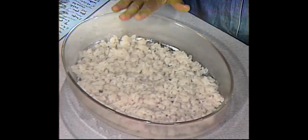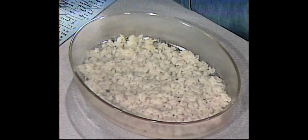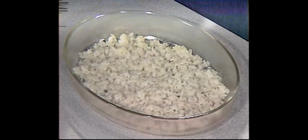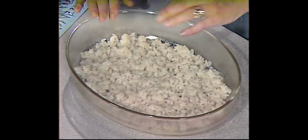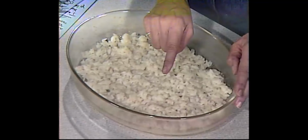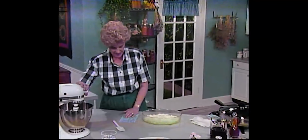We have cooked in a double boiler 1/2 cup of white grained rice and 1 cup of milk. And we've cooked that for 45 minutes. And as you can see, the rice has absorbed every bit of that milk. And the rest of the recipe is just a snap.